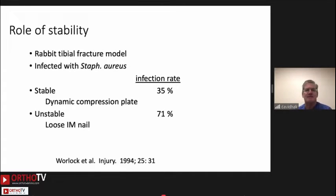In this rabbit tibial fracture model, all infected with Staph aureus, investigators compared a stable fixation with a dynamic compression plate with a loose intramedullary nail and showed a much lower infection rate with more rigid fixation using a dynamic compression plate compared to a loose intramedullary nail, almost half the rate lower with stable fixation.